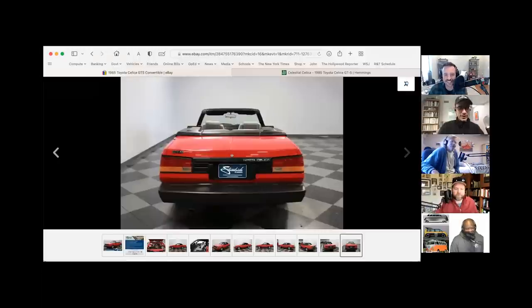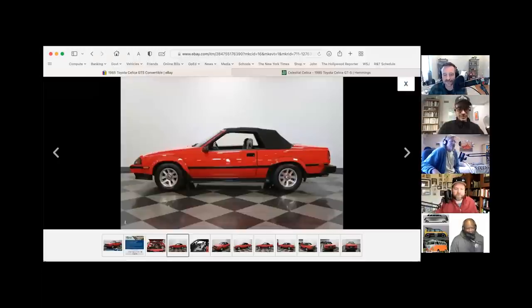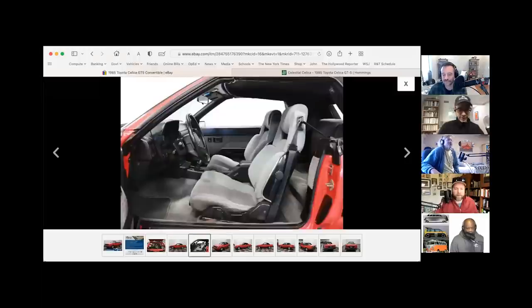So this is the, thank you very much. Please, can we see the interior? This is all there is. This is it. This is all the photos. There's one interior shot. Yeah, these are the Supra seats. That's cool. So it's the Supra sport seats, which are really good seats. Adjustable bolsters. Nice. Yeah.